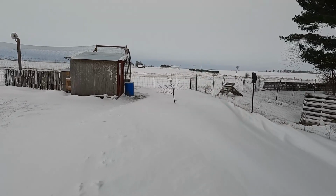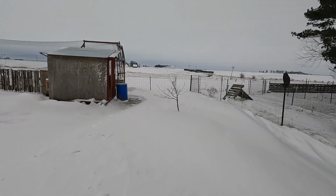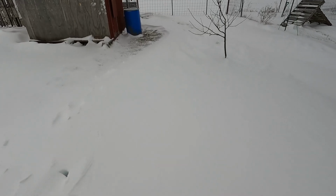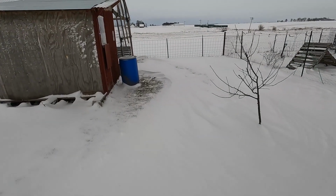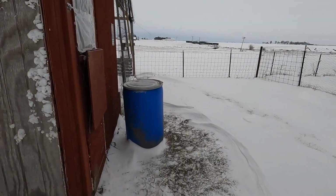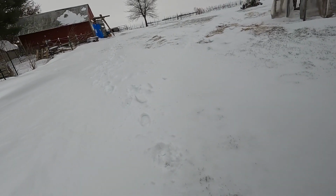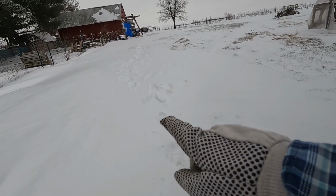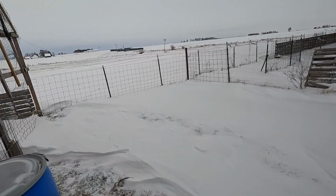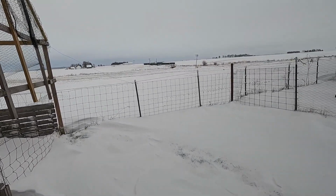Looks like snowplows out there. This is a pretty thick drift right here. Can't really tell on camera, but that's a really thick drift. It was about a foot deep. Yeah, here's our snowplow coming.